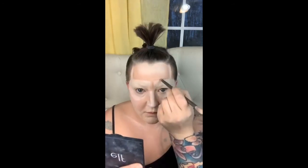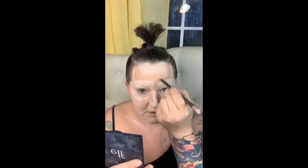So we are gonna keep bringing this out. And then I'm going to actually bring it down towards the middle. So you see, basically all I've done is I've outlined this rectangle here. I'm going to take this and blend this out. And then we'll blend this out a little bit. And then there.